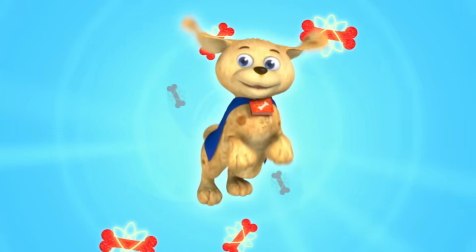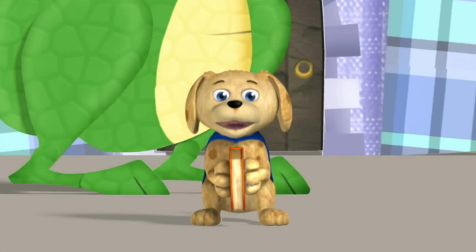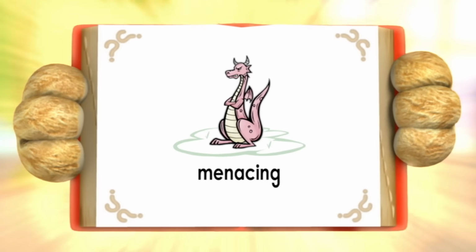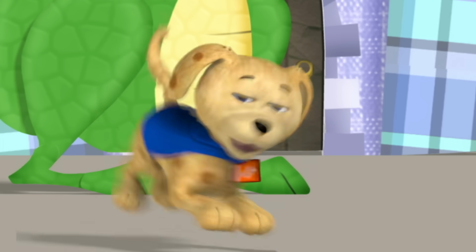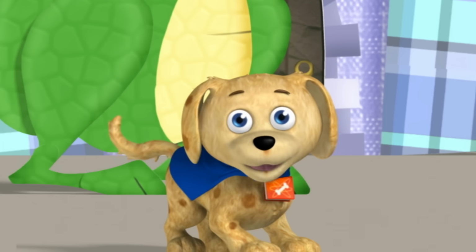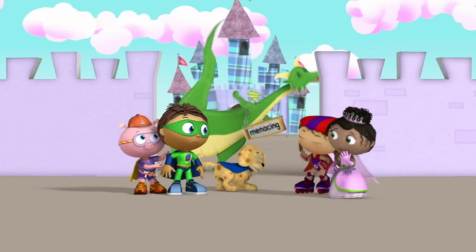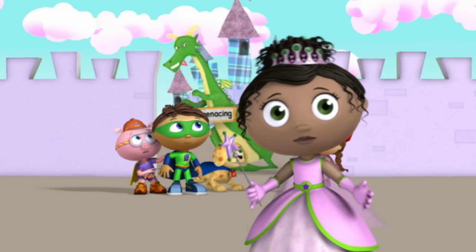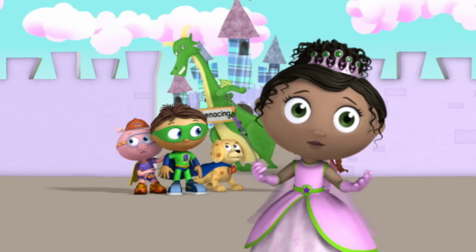Woofster to the rescue! With my doggy dictionary, I can tell you what any word means. Menacing means angry, mean. Now we know what it means. Whoop-de-doo! Give your tail a wag. We need the dragon to be nice so we can get into the castle. But how can we change him to be a nice dragon?